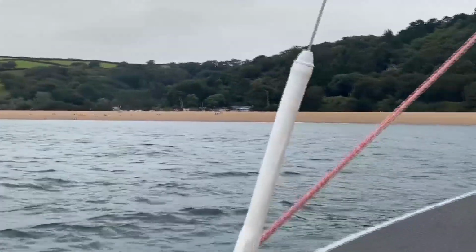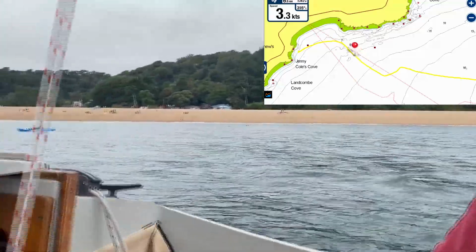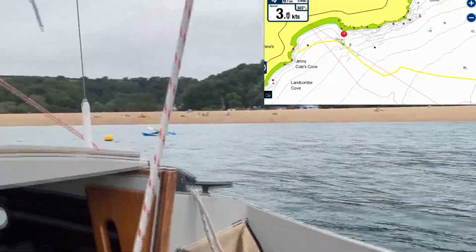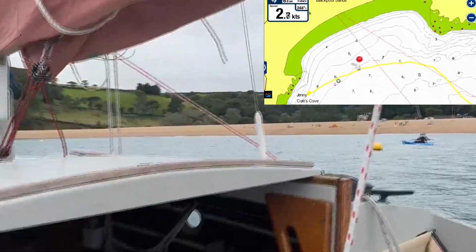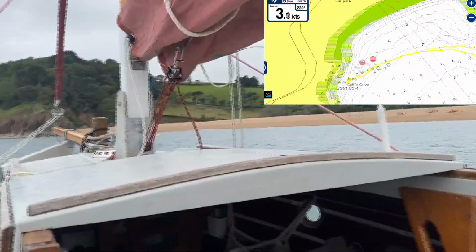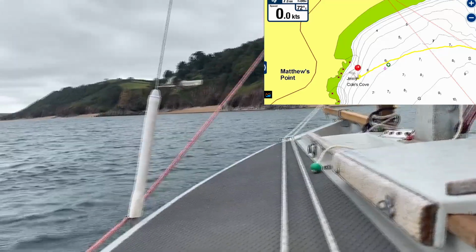Blackpool Sands is a really popular swimming beach, and you can see the yellow marker buoys there. We have to anchor outside that line. There isn't much swell, not close in, but to minimise it we head for the western end of the bay, where there's just a little bit of cover behind a small headland. This is the beautifully named Jenny Cole's Cove.